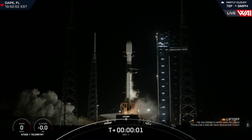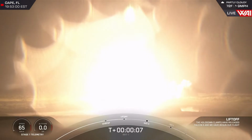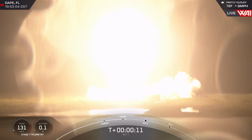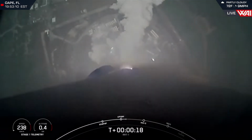Ignition. Engines full power and liftoff. Go SpaceX, go Falcon, go RRT-1. Vehicle is pitching downrange. Stage 1 propulsion is nominal.